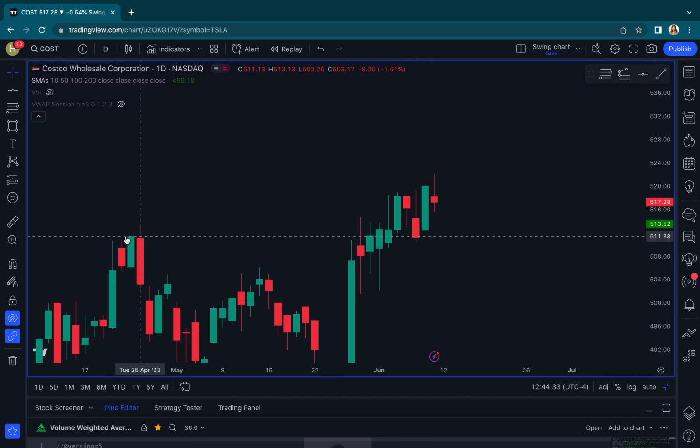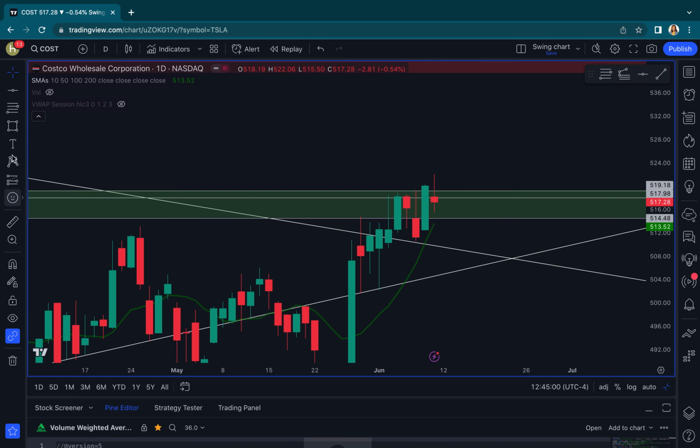You can see back here, resistance, resistance, resistance here, and then support here, support here, support here. So 511 definitely needs to hold. And then I see 512.50 also as an area that needs to hold. So what I want to do is just on the daily add a little bit more support.